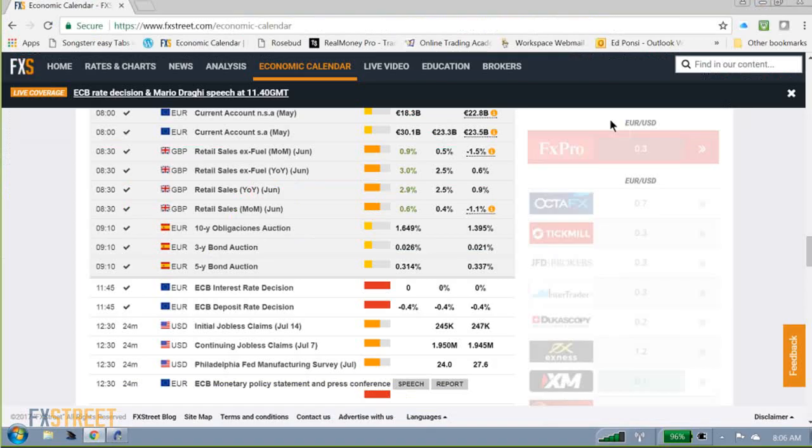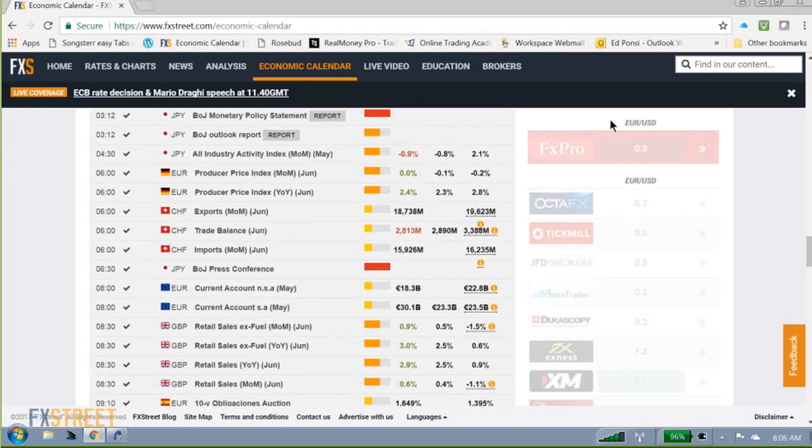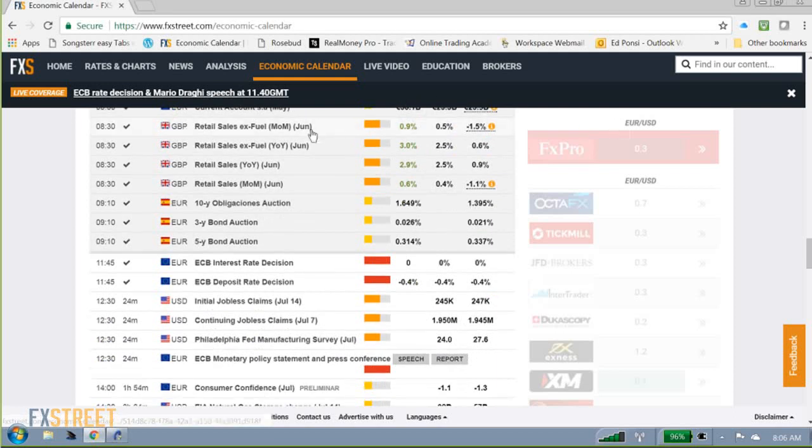The first thing you look at is, well, is there bad economic data? And we take a look this morning at the retail sales figures, right? Retail sales were strong for the month of June in the UK. Whether you measure it month over month or year over year, whether you measure it with fuel or without fuel, it's better than expected. Stronger than expected. So this data is not the reason for the big red candle.